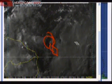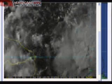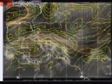So we'll watch it, but all eyeballs everywhere need to really pay close attention to this. The good thing is, though, none of the models are really indicating that this is going to crank up into anything significant as far as a major hurricane or anything like that.